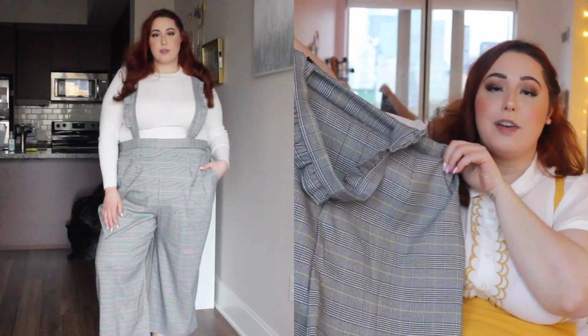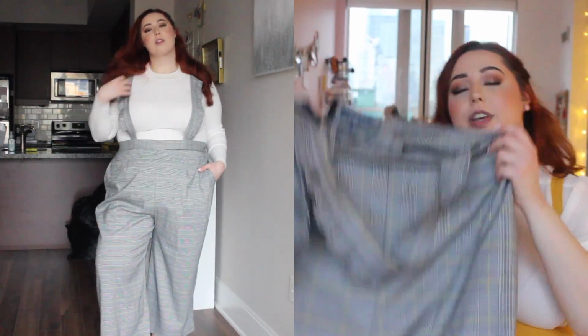Okay, so last but not least, and I have been saving this one for last because this one really, really took my breath away. I mean, all of these pieces did, but this one specifically. I got a pair of suspender bottoms or suspender trousers. You probably can guess by now that I have a thing for suspenders, and I also have a thing for trousers and stuff like that.